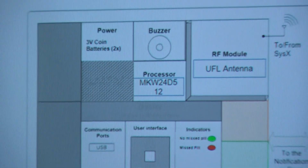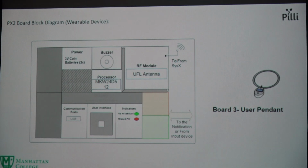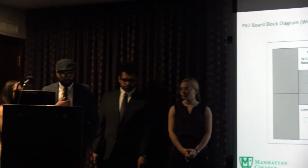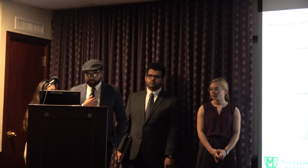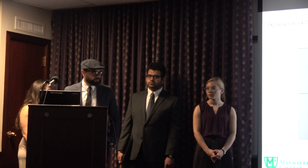As for our wearable device, which will be a pendant, it will be a small low voltage device. So we're going to use 2 3-volt coin batteries to power it. We'll also integrate a buzzer into the circuit to notify the consumer, and we'll have an RGB LED too, where it will show the same status for our pill box via the gateway. Unfortunately, we were not able to develop our pendant as of now due to time constraints, so it will be considered for future work.